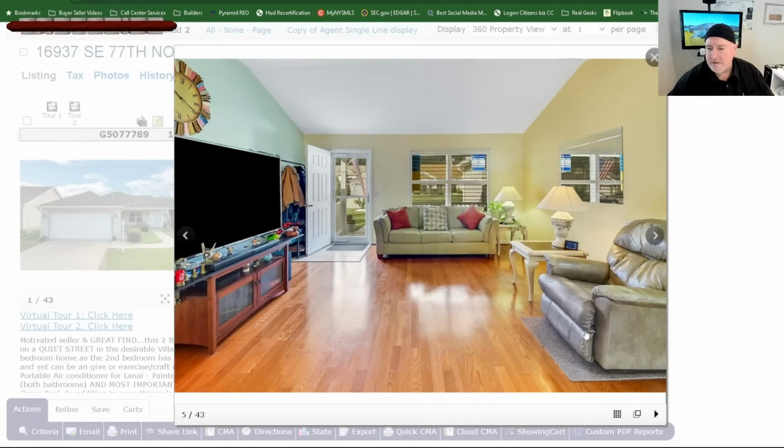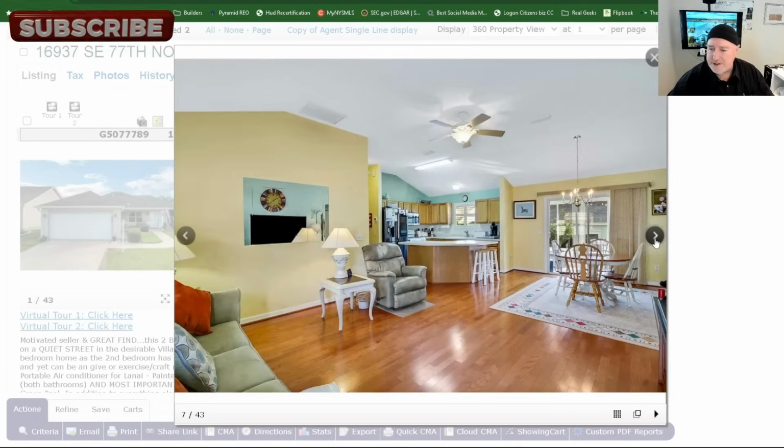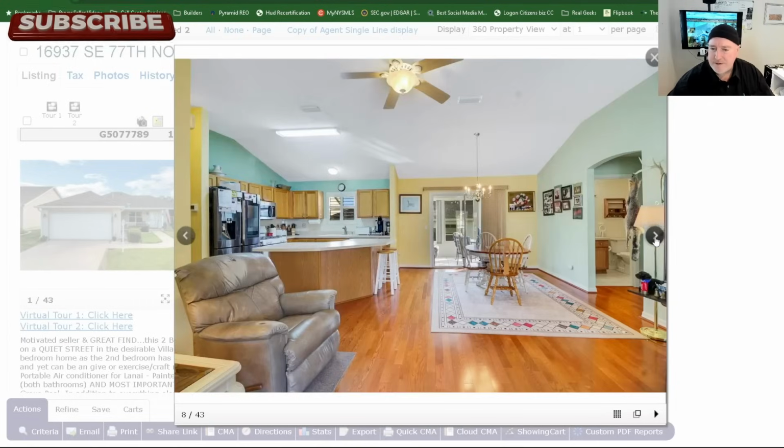It's not bad. Hardwood floors. I think I've looked at this one before. Hardwoods. It's a rare find today. They're all using that vinyl plank. I'm just a big fan of hardwoods.